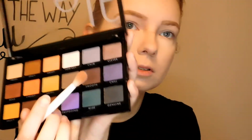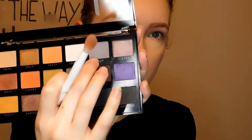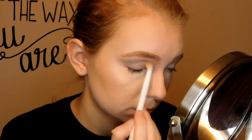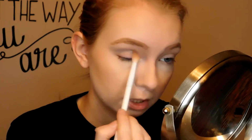I used this half of the palette right here, not every shade, but mostly. Start off with a little bit of the shade Calm. I don't know if you can see. Is it in frame? I'm not sure. But this light grayish color. I'm blending that into the crease with this Wet n Wild fluffy brush. They don't have names. I say this every time I use it, blending brush maybe.